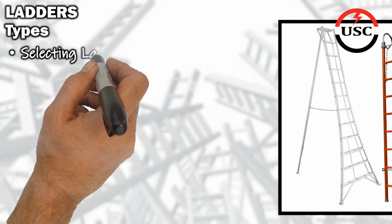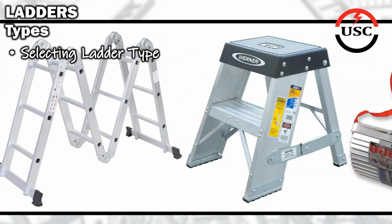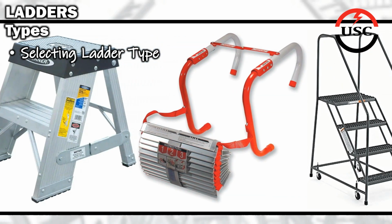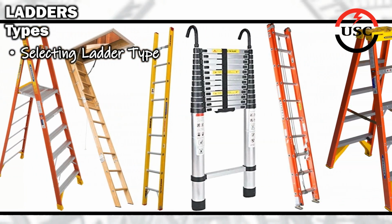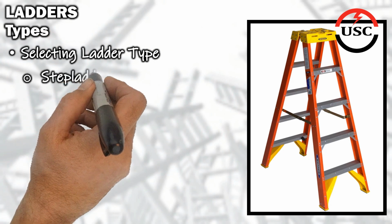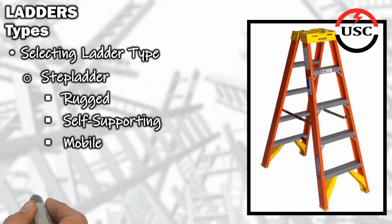Selecting the incorrect ladder type has been identified as one of the primary reasons for ladder accidents. There are a ton of ladder types out there that'll cover just about any need or situation. Perhaps the most popular ladder out there is the step ladder. This is pretty much the workhorse of the industry. It's rugged, self-supporting, and for the most part, mobile. It'll fill just about any need to a fault.